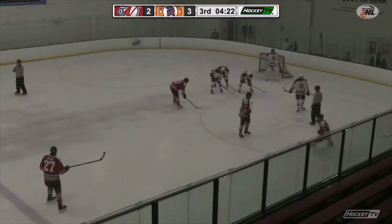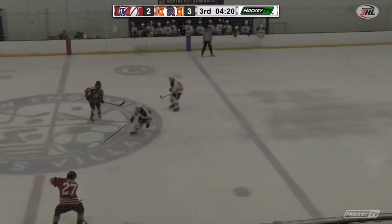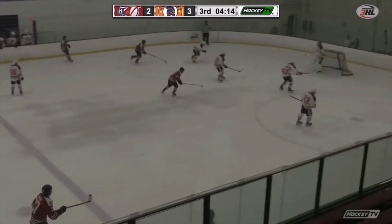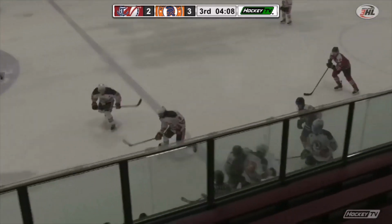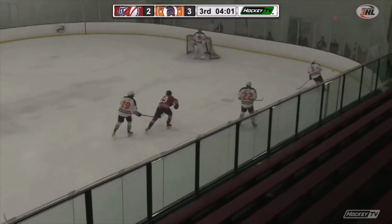4:25 to play in this third and final period of regulation. Gens leading 3-2. Loftus to the far side. Here's Brian Essing. Now Logan Brown. Played around in the near side. Wilson gets it to the neutral zone. Just a couple inches in, though, before Loftus sends it back in.